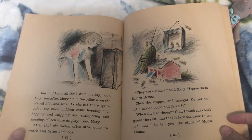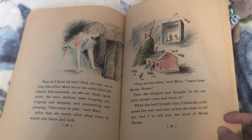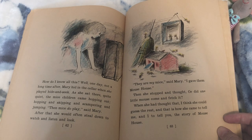How do I know all this? Well, one day, not a long time after, Mary hid in the cellar when she played hide-and-seek. As she sat there, quite quiet, the mice children came hopping out, hopping and skipping and scampering and jumping. "Then mice do play," said Mary. After that, she would often steal down to watch and listen and look.